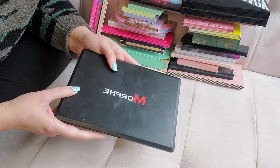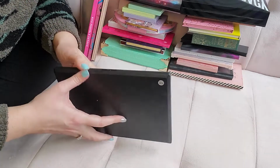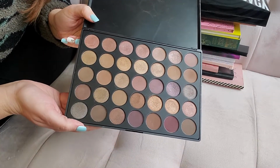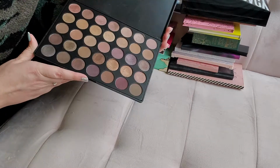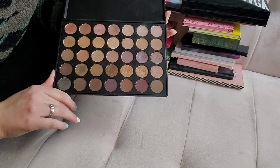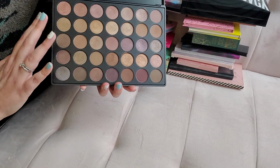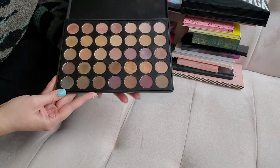So this is a palette from Morphe. I don't know, on the back it says 35T. I honestly don't even remember purchasing this palette. I've had it for so freaking long. This is just one of their standard terrible nude palettes. I mean, it's essentially three shades of brown repeated over and over and over again. It sucks. There are some pretty colors in here, but I never reach for it because this is just not a standalone palette in any way. Any look you create would look like any other look you created. And it's just lame, and I'm gonna get rid of it.